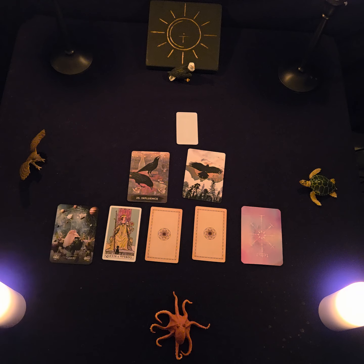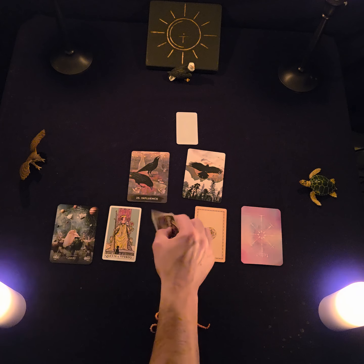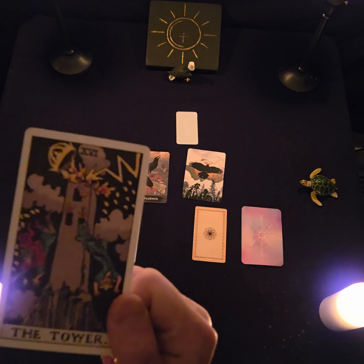So consider that as well when someone's giving feedback. Why are they giving me this feedback? What does their intent appear to be? And gain some clarity on that if needed. Let's see where we're going next, which is quite interesting to get the Tower card.